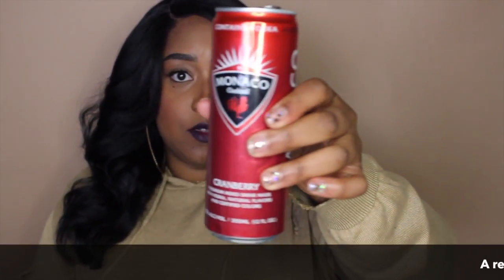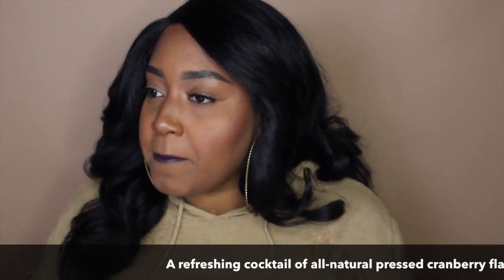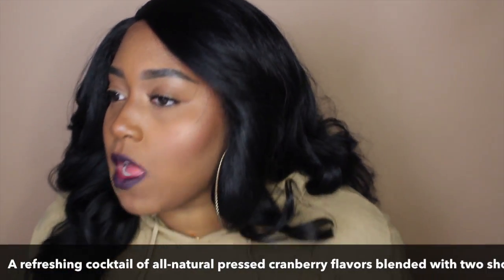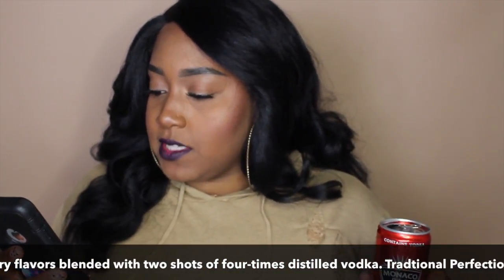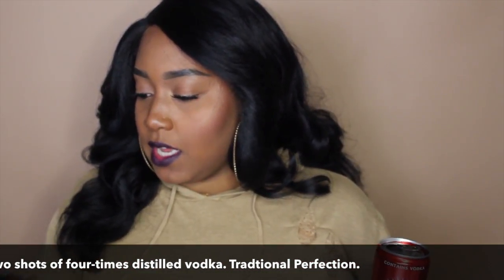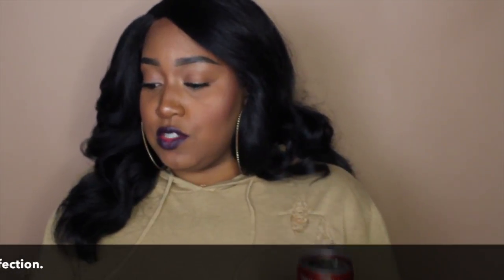That's good. Okay, so I spilled the cranberry. Cranberry is right here. Let's read the description. A refreshing cocktail of all natural pressed cranberry flavors blended with 2 shots of 4-time distilled vodka. Traditional perfection. 4 times distilled. Okay. It smells so good.